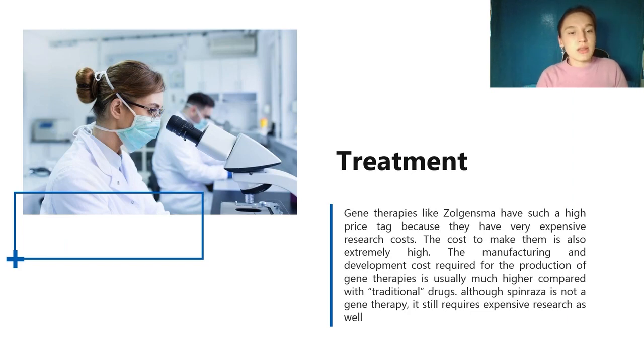Gene therapies like Zolgensma have such a high price tag because they have very expensive research costs. The cost to make them is also extremely high. The manufacturing and development cost required for the production of gene therapies is usually much higher than compared with traditional drugs. Although Spinraza isn't a gene therapy, it still requires expensive research as well.